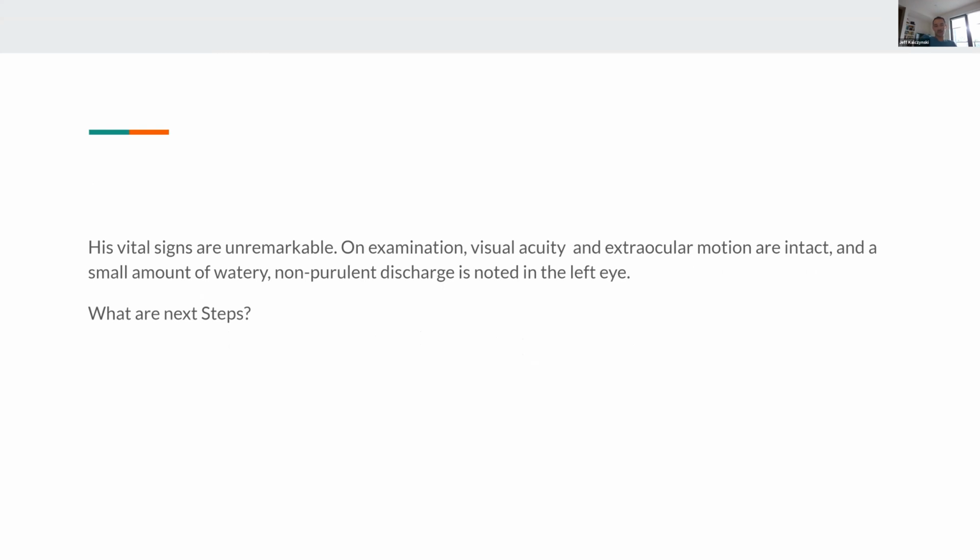You definitely want to get a visual acuity exam on these sorts of patients, and probably on every patient that has an eye complaint. And extraocular motion is another important thing to test, because every time we've seen an issue with extraocular motion, that would definitely increase your threshold to evacuate someone emergently. So what are your next steps here? There's one specific test that'll slam dunk this diagnosis.